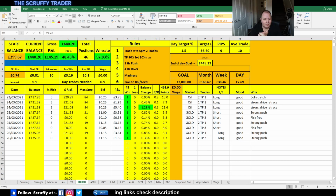Just very quickly, I picked up a message from Paul asking how my sheet works a little bit, what some of the figures are. So I thought I'd quickly show you, and give a recap of my small account at the same time.